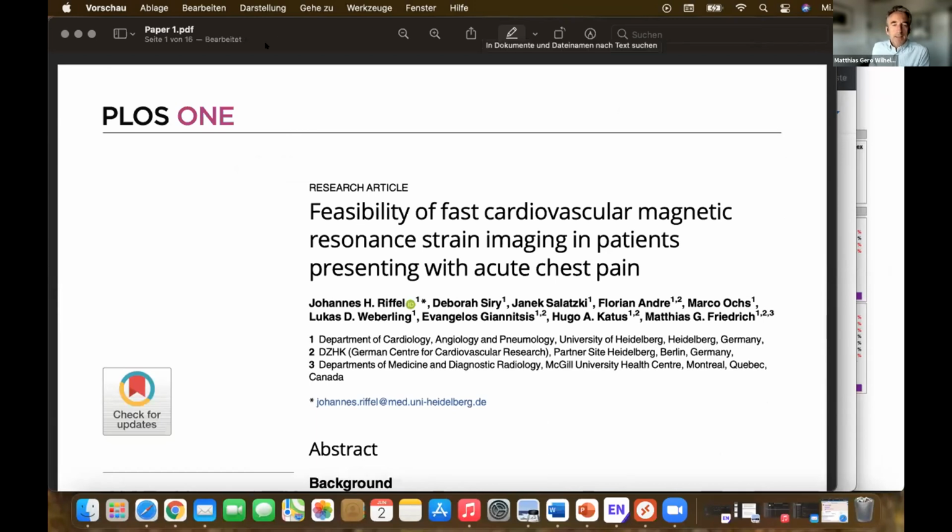So with that introduction, I want to hand it over to Deborah Siri from Heidelberg University, and also welcome Johannes Riffel, who is the first author of the paper, to report on their findings. Deborah, take it from here.